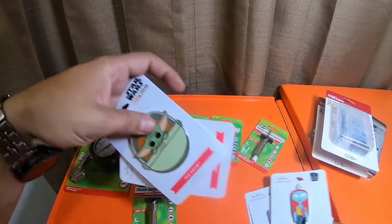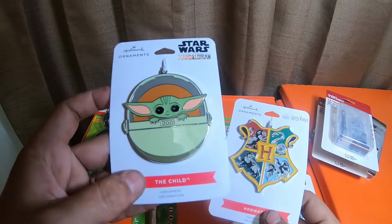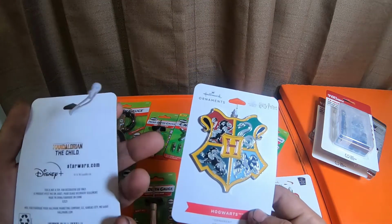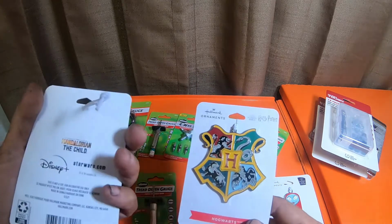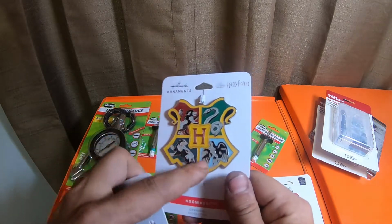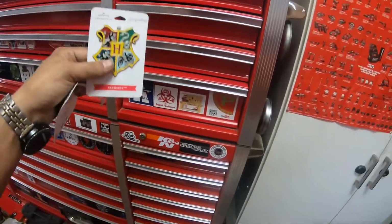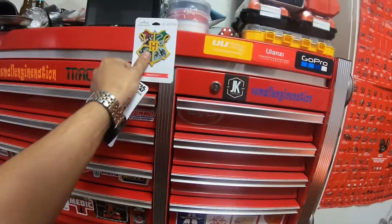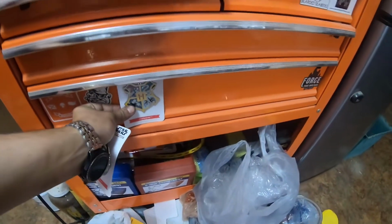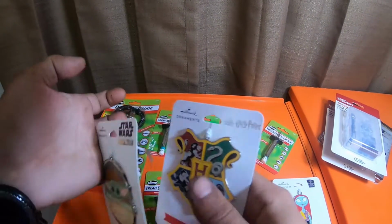And I grabbed the Baby Yoda, or the child is what it says on it. And then Hogwarts emblem I thought was neat. What I'm going to do with these is I'm not going to put them on a Christmas tree. I'm actually going to take these little hangers off of them. And I'm going to actually glue some magnets on these, and I'm just going to put them on the toolbox. You know, like that. Basically, or over here on this toolbox down here. And magnet them to the toolbox just to add some flair to the toolbox. Toolboxes, whatever one I put them on.